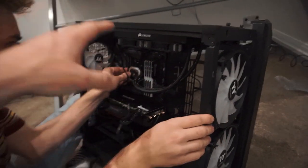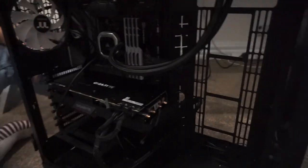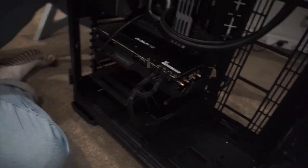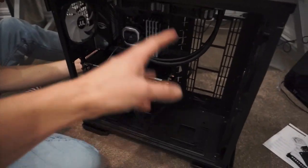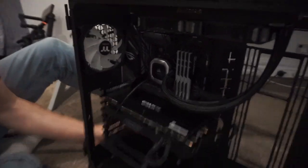But this case is looking sick, it's fucking huge. Like these fans in the front, massive. We got everything in there now, and loads more room to chuck more stuff in later if we need to. This is the first test for the fucking stuff.